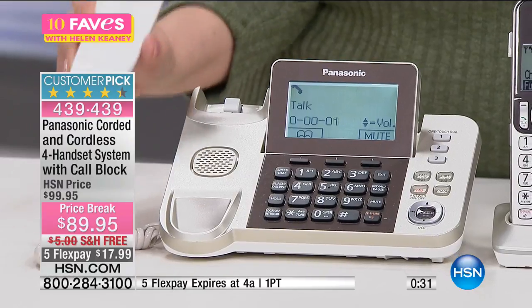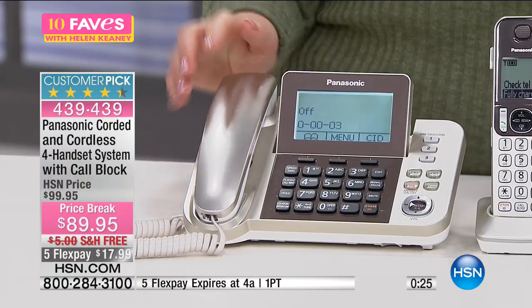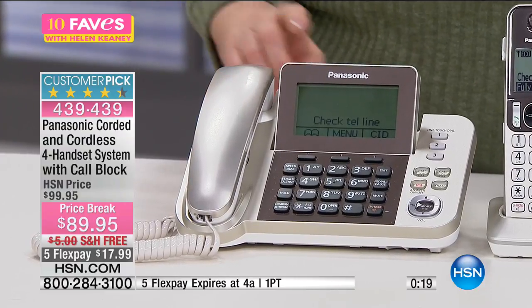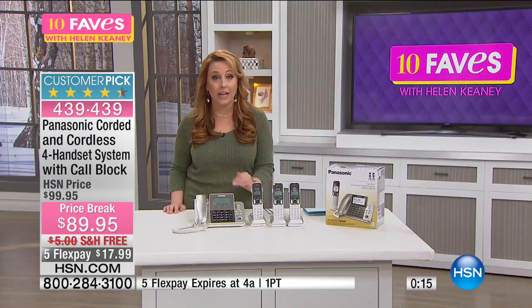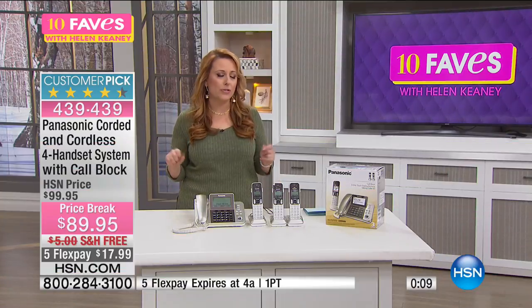Because if something happens with the cell service in an emergency, it's so great to have an actual real phone. This is the one that's plugged into the wall, not going to run out. It's not going to be like, oh, I can't hear you. Can you hear me now? You don't ever have to worry about that with a landline. Maybe you live somewhere in the country where there's no cell service, but huge customer pick, and over 110,000 have been spoken for.